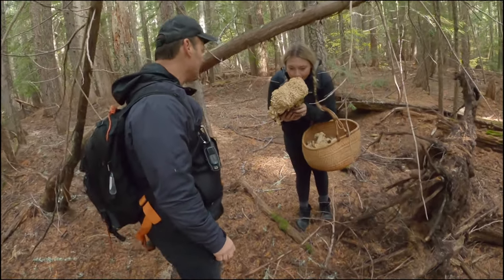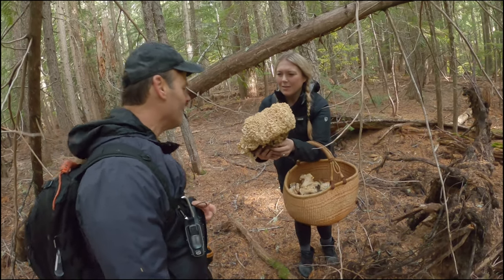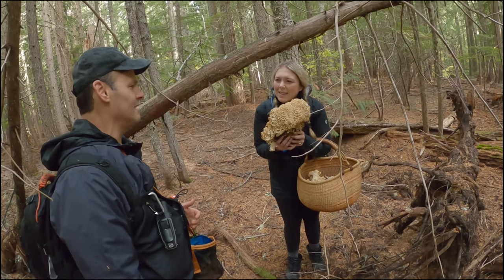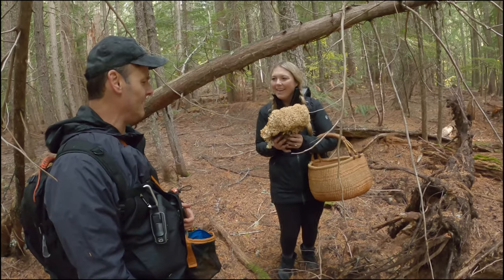What does it smell like? It's got an interesting smell to it, right? A little floral, but a little bit more like bathroom cleaner, too. A little bit. Yeah, pungent. But that's beautiful. That's a chunky one.